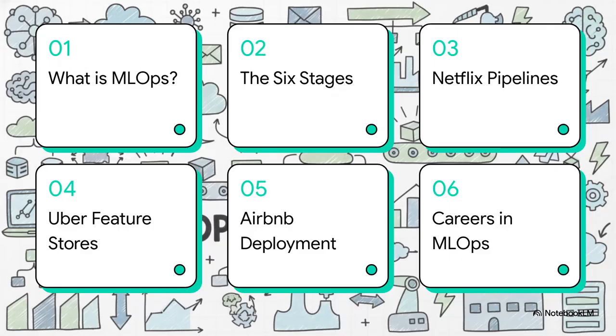So here's our roadmap for this explainer. We'll kick things off by defining what MLOps actually is, then run through its 6 core stages. After that, we'll see this stuff in action at massive scale by breaking down the architectures at Netflix, Uber, and Airbnb. And finally, we'll wrap up with the massive career opportunities waiting in this space.